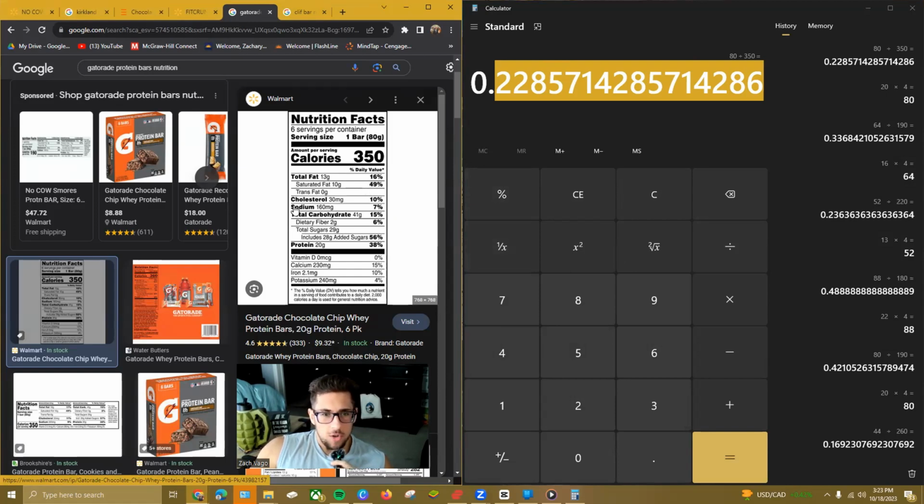So if you were to eat a chicken breast, you would get what, 24 grams of protein with half of the calories, less than half the calories. That's what's insane about this. Why not just eat a chicken breast instead of one of these protein bars?